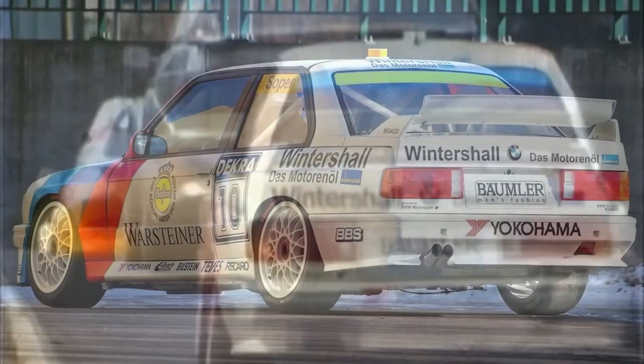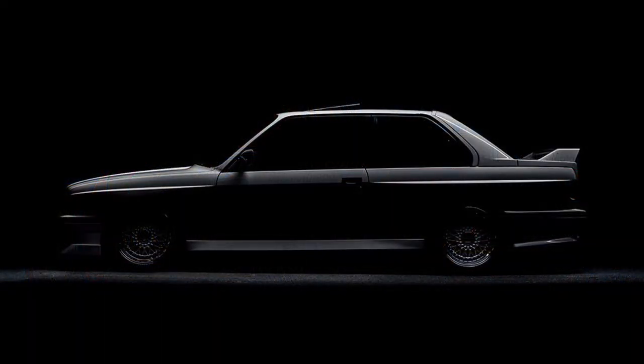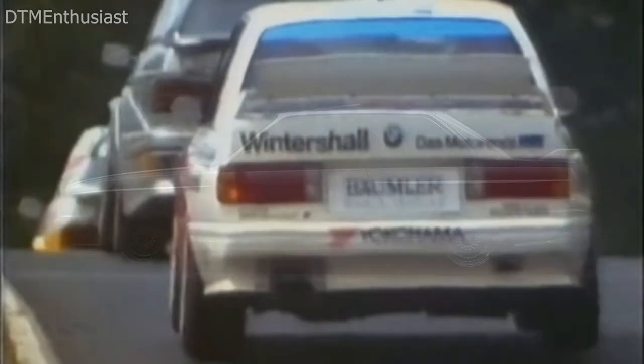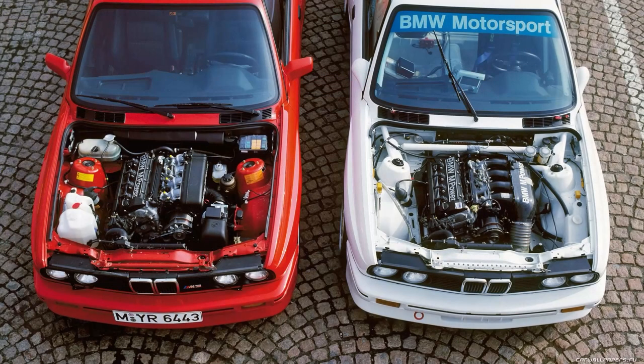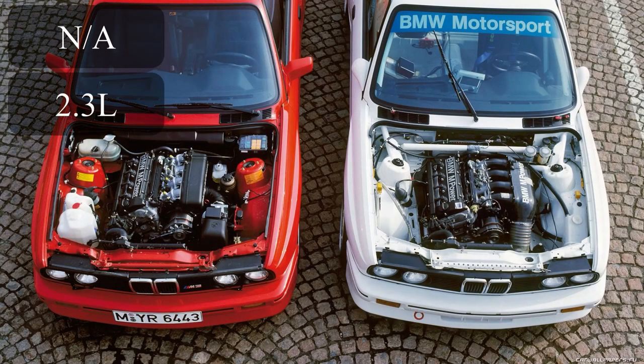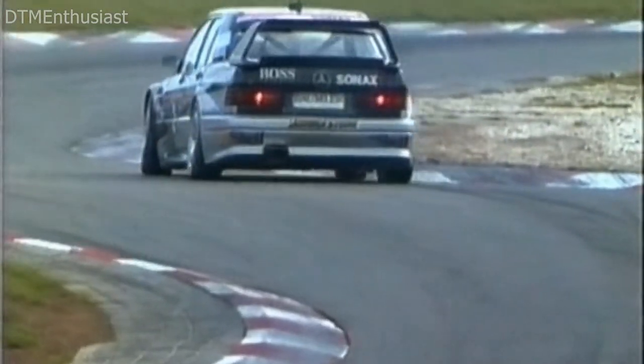The E30 came with that aggressive and boxy styling of the late 80s, making the silhouette of this car unmistakable. But the real beast lays in the hearts of these cars. The earlier models came with a naturally aspirated 2.3-liter dual overhead cam 4-cylinder pushing out around 200 horsepower, and once the regulations changed, they decided to strap in a 2.5-liter with an output just shy of 240 horsepower.